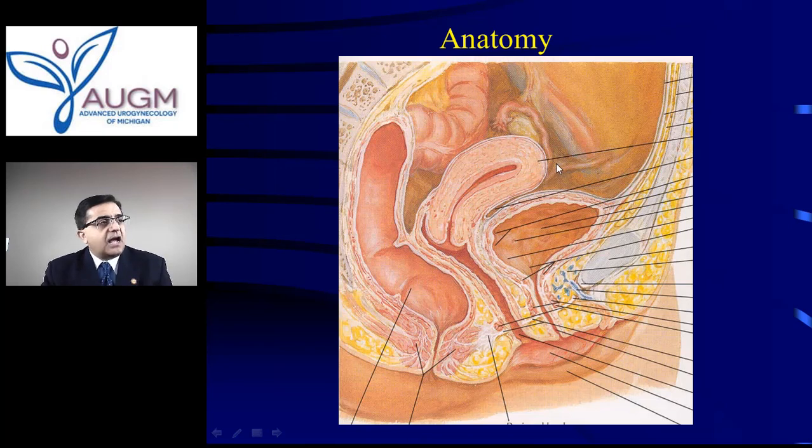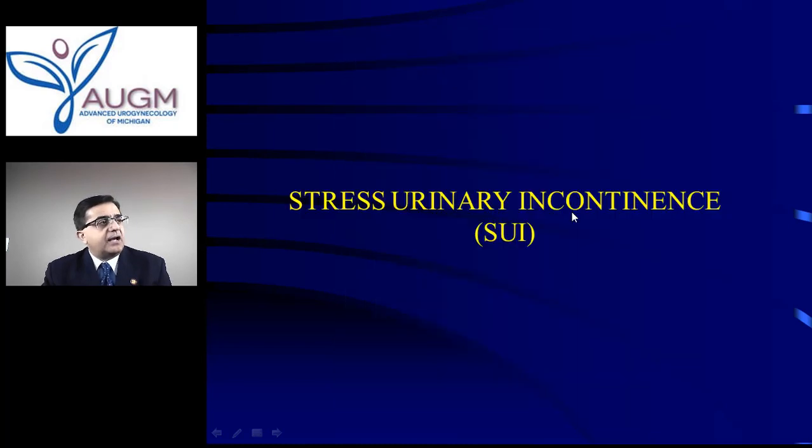So this is a side view of the female pelvic anatomy. Looking at the front is here, the back is here, the top is here, and the bottom is here. And you're looking at a woman in profile or from the side. This is the bone in the front called the pubic bone. Behind that is the bladder, which is this organ right here. The urethra is the tube that brings the urine to the outside. The vagina is behind that. The uterus is on top, and then the rectum is at the back, and then the buttocks. So this is the typical orientation of the female pelvic organs as seen from the side.